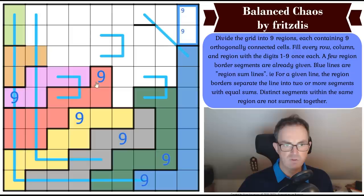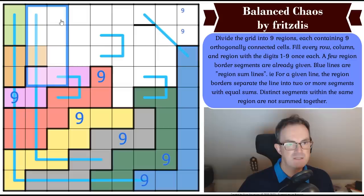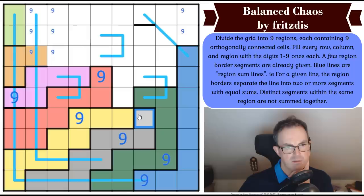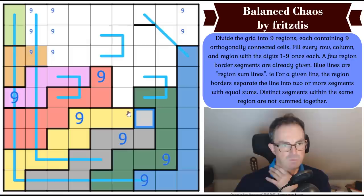I've got the 9, so it's right. We've got 2 more 9s to place up here, not in purple. 9s are in some of those cells. Right. Now, what does that mean then? Sorry, I realise I've just paused there. It's because I can't see anything. I can't see how to do that.